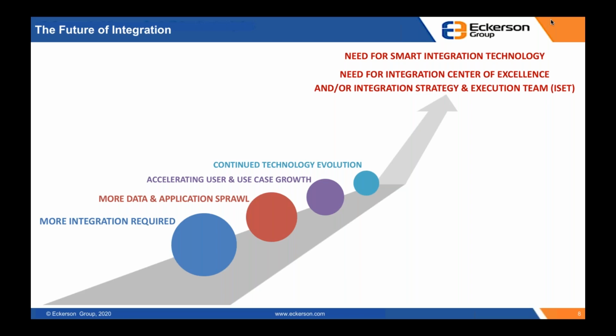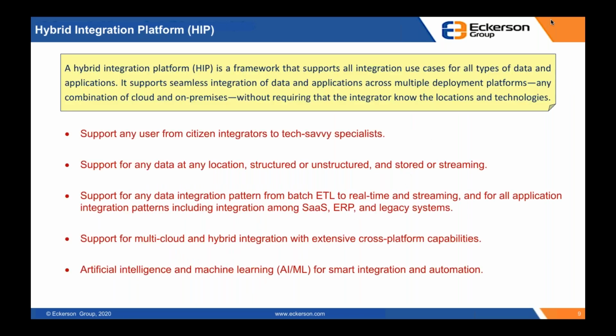Integration, both data and application, is a modern business imperative. It is fundamental to digital transformation. So we see many organizations now stepping toward this idea of an integration strategy and execution team, ISET, that focuses on data integration and application integration and business process integration. And as we see more of the mergers and more of the partnerships and more of the acquisitions, the demand for integration grows and the value of ISET grows in a corresponding way.